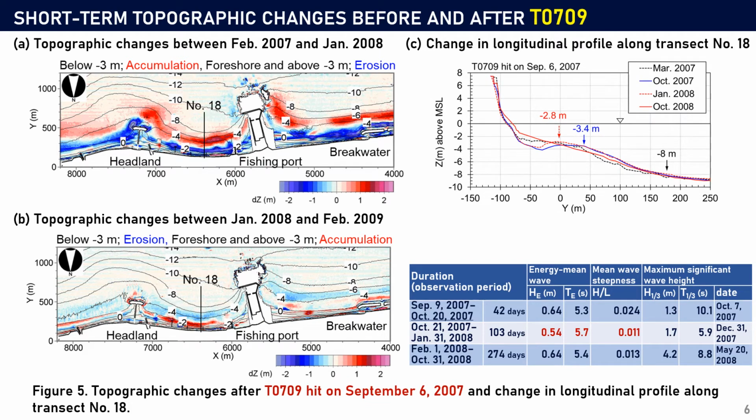This shows a change in longitudinal profile along transect number 18, located in the middle between the artificial headland and the fishing port. In October 2007, immediately after the typhoon, a bar with a ground depth of 3.4 meters had been formed, and then this bar moved landward, and finally a bar with a ground depth of 2.8 meters was formed by January 2008. In this period, the energy mean wave height was 0.54 meters with 5.7 seconds, and the wave steepness was as small as 0.01. The trough was completely buried by October 2008, thus approximately 1 year was necessary for the recovery of the beach topography after T0709.